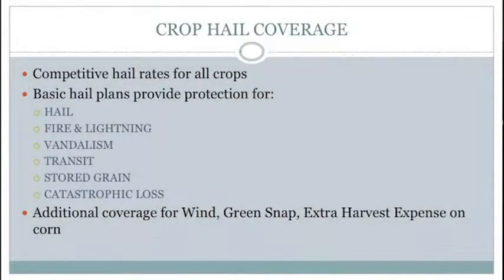We still and have always had crop hail coverage. Remember, it's the one thing that covers fire in a field. If it was caused by your combine or by a neighbor with trash that was burning and got out in the field and caught it on fire. The only thing your multi-peril coverage covers is fire by lightning.